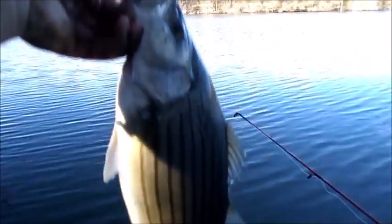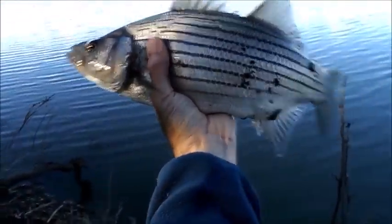Alright, you know what? I've never caught a wiper out here at Clinton or anywhere else. And now I've got 3 in 1 year and 2 in 1 day. I'll get a weight on this guy. Okay, this bad boy's 2.46 pounds.